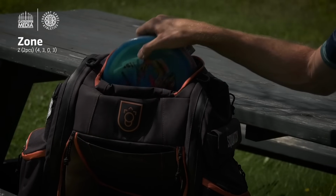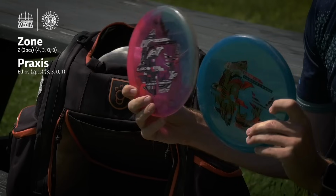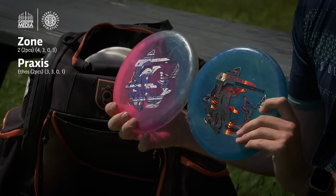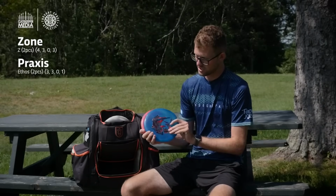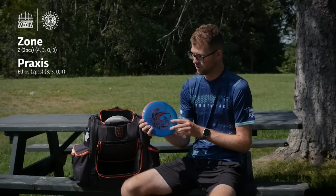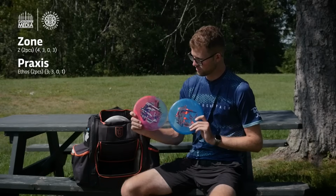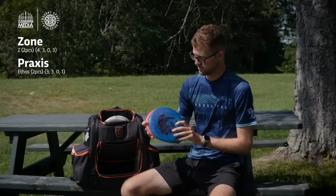And then we got my probably favorite throwing putter, the Praxis. I particularly like this Ethos run just because it kind of came out a little more stable. This one is super beat up, been using it all year, and then this one is relatively new. Still has a little bit of integrity at the end, but will also hold a really nice straight line when I need it. So Ethos Praxis are very nice and reliable.